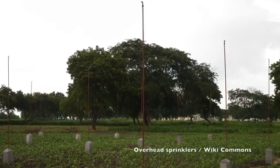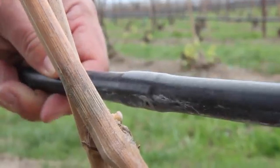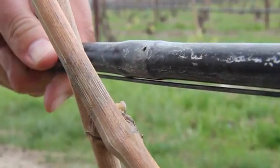When we first started, we still saw a lot of overhead sprinklers in vineyards. Today, viticulturally speaking, those are bygone eras. Our irrigation is all drip irrigation.